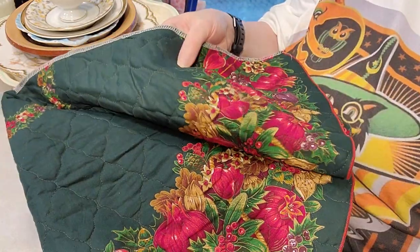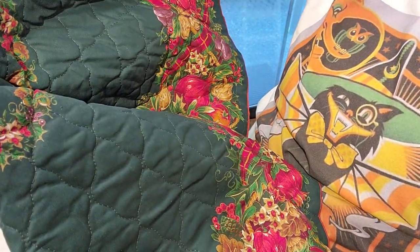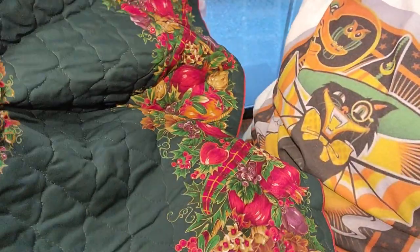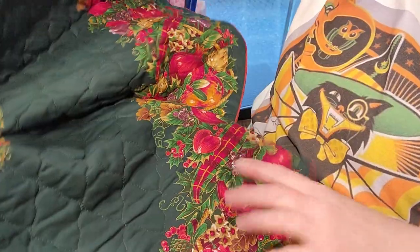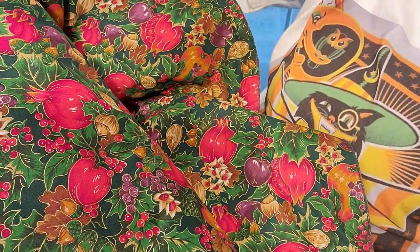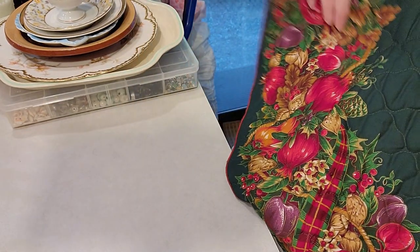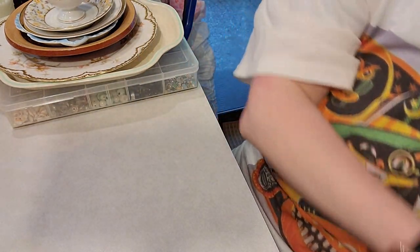This is something round. It's round with a hole in it. I don't know if this is supposed to be a tree skirt or not, but it has a band on this side, and then this side is solid. So I guess someone can use that as they like. Oh, I'm gonna put that over there.